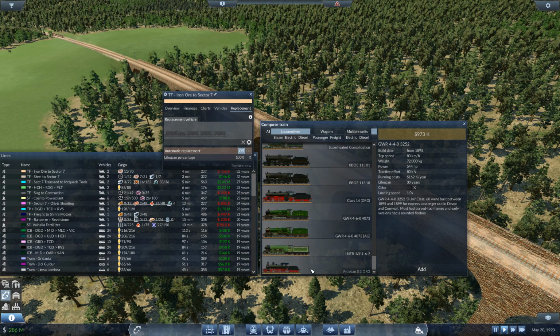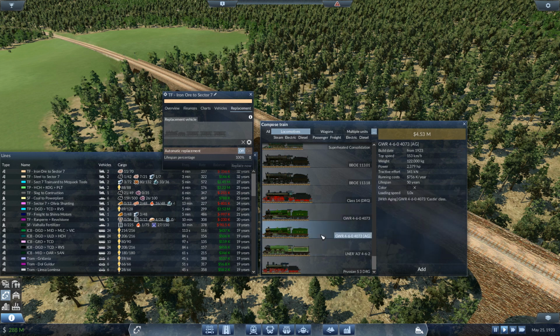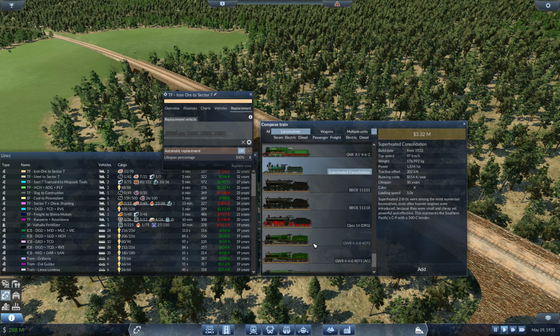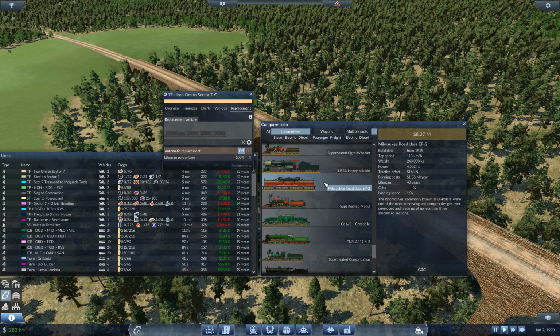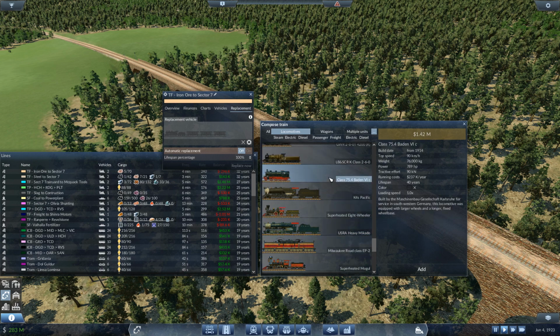We did get some new trains. We could keep a Great Western on here, or I could go to a superheated consolidation, except that's going to be a really expensive train. I don't want to use something that's going to cost much more than what we're currently using. We could start electrifying some of our lines, but at 1.38 million per year, good grief, that's an expensive locomotive to run, at least compared to what we currently have.